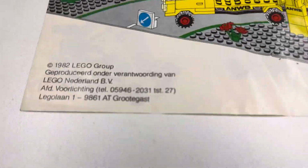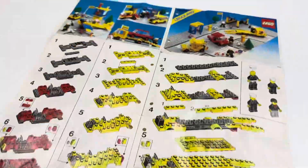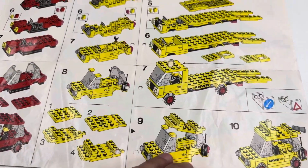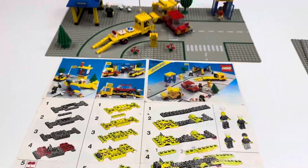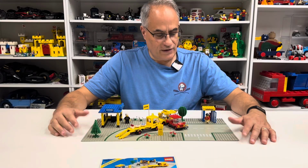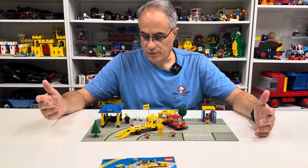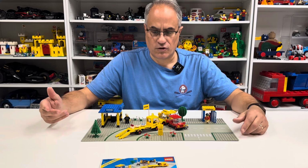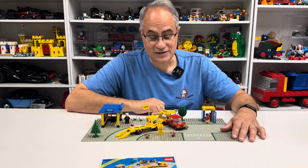And so, yeah, 1982, that's the instruction manual. This other side has the cars and the truck and then the alternate builds right there. I do not have the box. Yeah, that was a fun set to build and try to get all the parts to. And again, I will be placing an order to get the one telephone piece that I am missing.